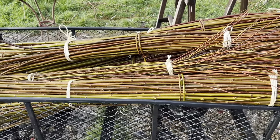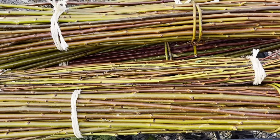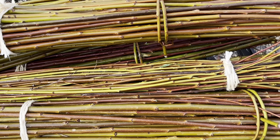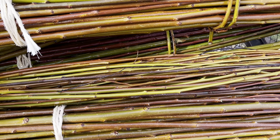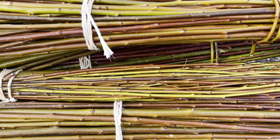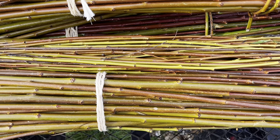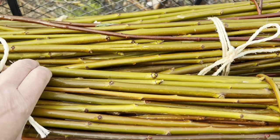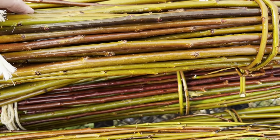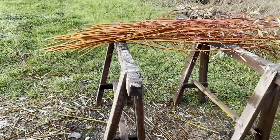The order is for 400, and you can see all the different colours. I've put in a bundle of extras. These are extras because they're little, so these can be used as bindings or just different extra bits. But you can see the amazing colour in the different kinds of withies that there are. That lovely dark red, and then there are the orange that I've just cut.